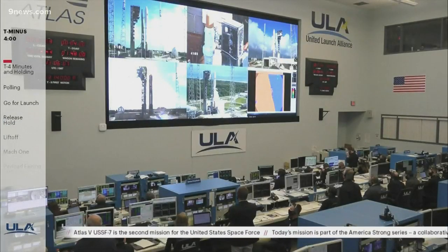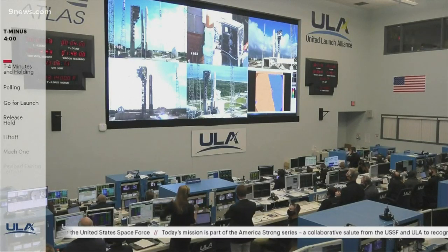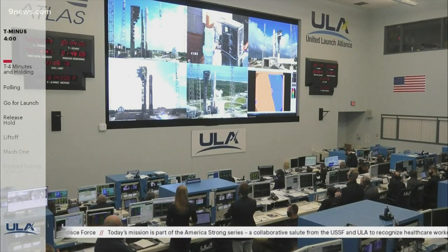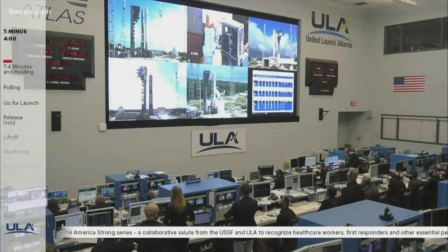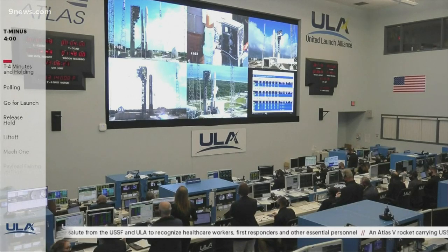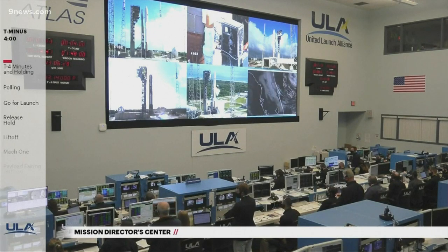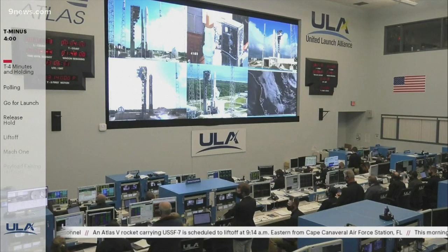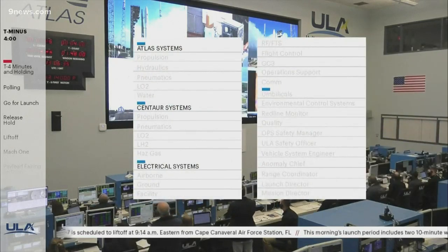All steps are complete prior to the status check. We remain in the planned 30-minute hold as we continue towards liftoff. In a few moments, launch conductor Dylan Rice will pull the launch team for the final go to pick up the countdown. 29 engineers and managers are pulled for system status and readiness to proceed.